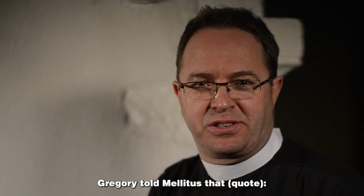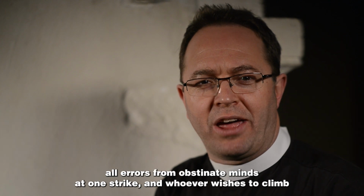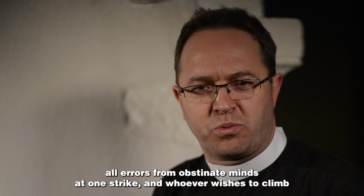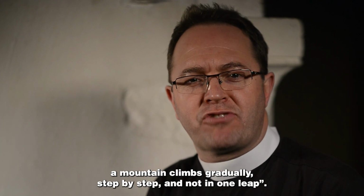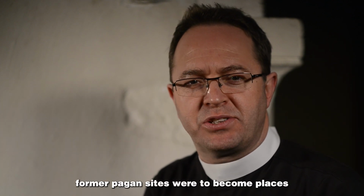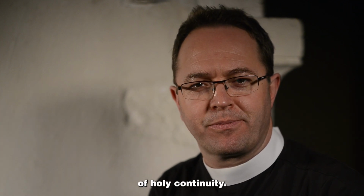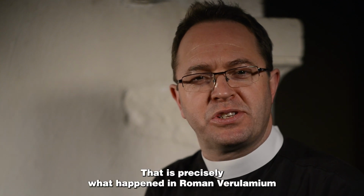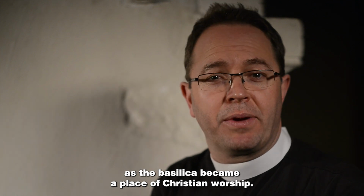Gregory told Mellitus that, quote, "It's certainly impossible to eradicate all errors from obstinate minds at one strike. And whoever wishes to climb a mountain climbs gradually, step by step, and not in one leap." For this reason, former pagan sites were to become places of holy continuity. That is precisely what happened in Roman Verulam, as the basilica became a place of Christian worship.